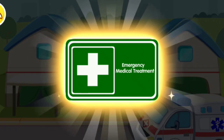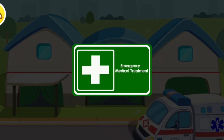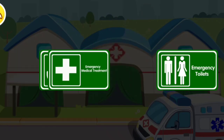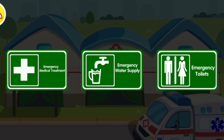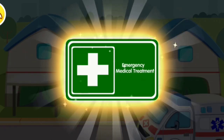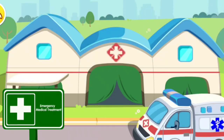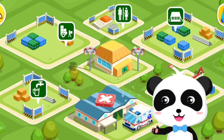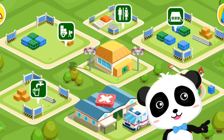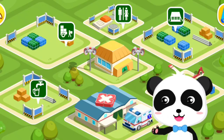Here is the emergency medical center where you can come if you are sick or hurt. What is the sign for emergency medical treatment? Yes, that's the sign for emergency medical treatment. Awesome! An emergency medical center has been built. Let's go build other facilities.